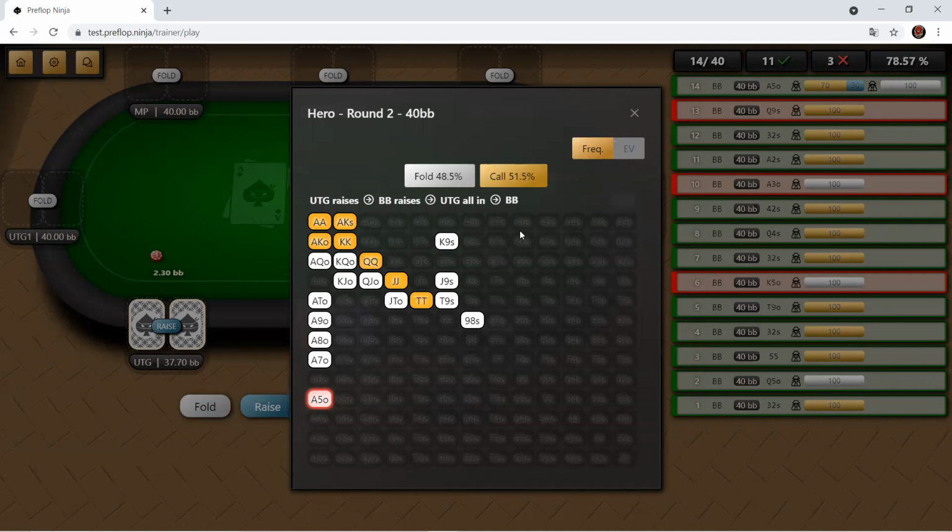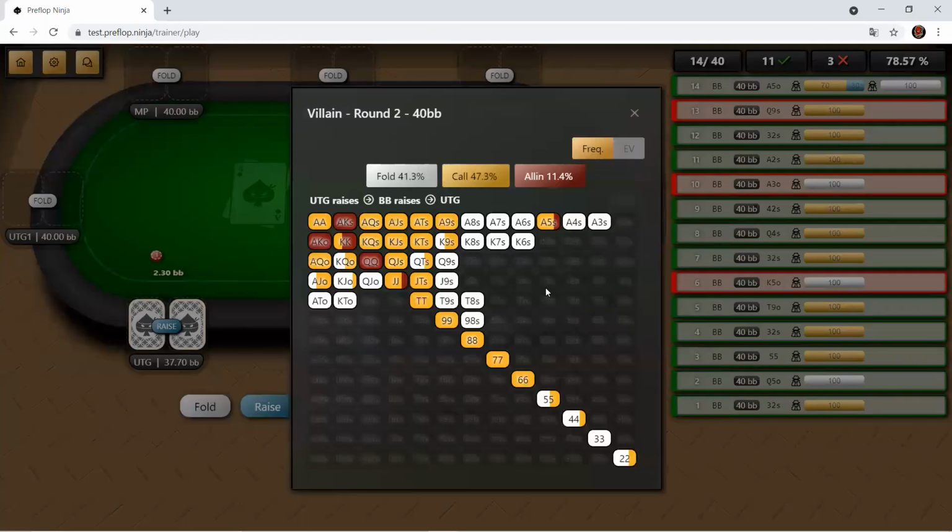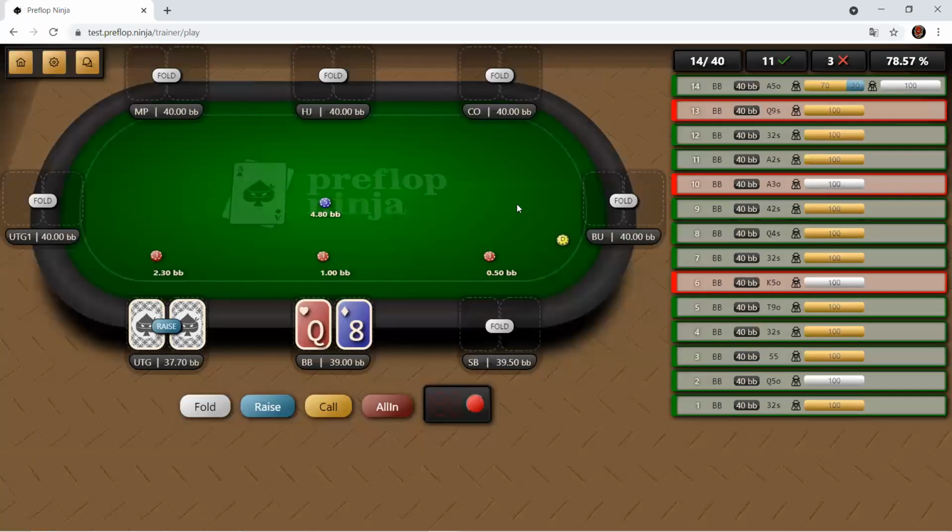Does he have any four-bet bluffs? What are his four-bet bluffs? Like ace five suited? Only ace five. He doesn't even four-bet ace queen. So it's really linear. It says kings, queens, jacks, and ace five. Value and a little bit of ace five suited.